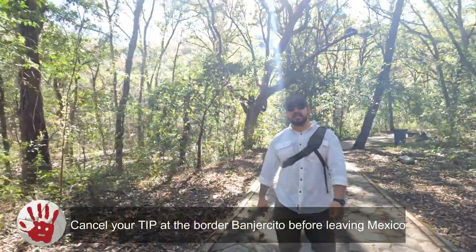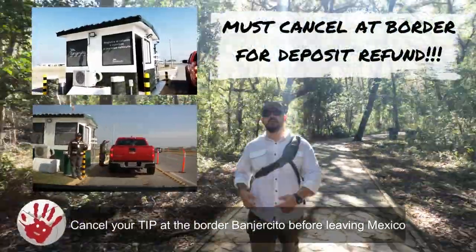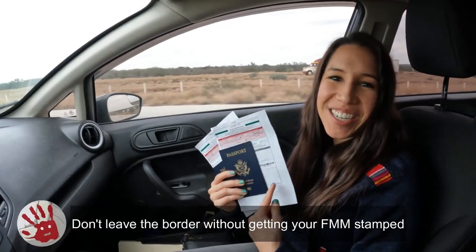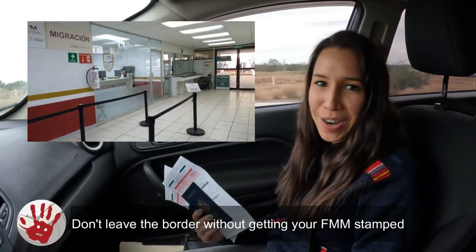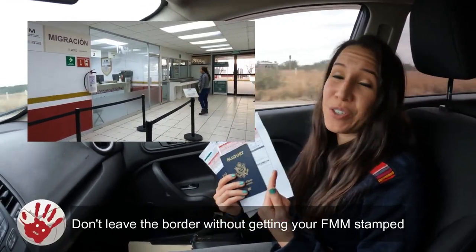Make sure you stop at the border Banjercito and cancel your permit before you leave. This is the only way to get a refund on your deposit. You don't have to stop at the same one you got your permit at. Be sure to get your FMM stamped at your border crossing. Our first checkpoint was about 30 miles after we crossed the border, so if you don't have it stamped, they're going to send you all the way back.